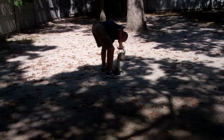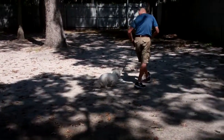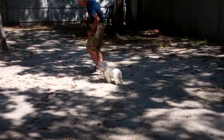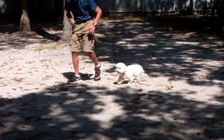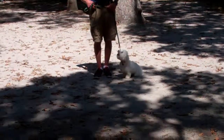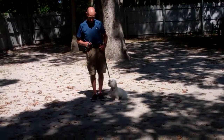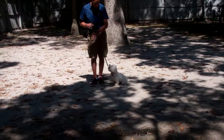Miss Rosie, she's quite the girl here. So lots of encouragement. She stays focused on Fred. She walks right along nicely beside him, and each time that he stops his feet, she sits automatically to wait for her next command. And the next command that we're going to demonstrate is the sit-stay.